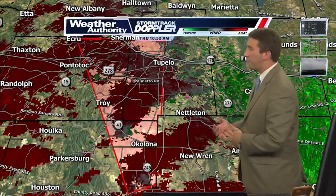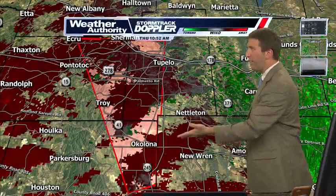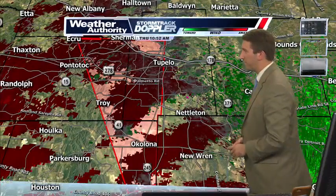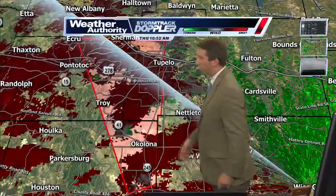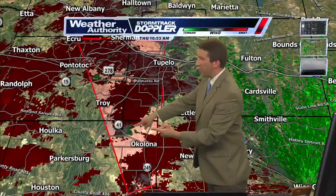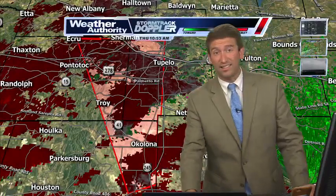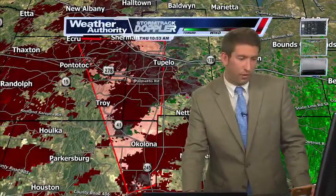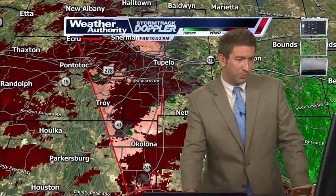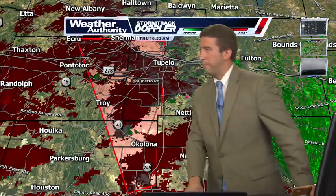And these are the two that you were watching earlier. We pointed it out. There were some signs of rotation, but that would put it toward Okolona. There's one near Okolona that's going to be tracking up toward Okolona. There's another one there that would track it over just to, by the way, this is all areas west of Highway 45. So let's see if we can go ahead and, Matt, can we?